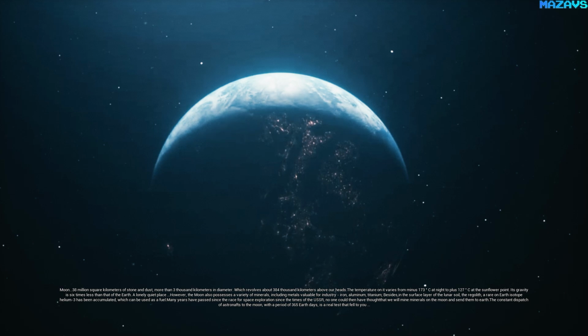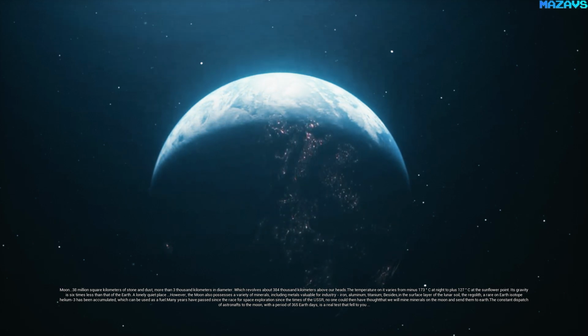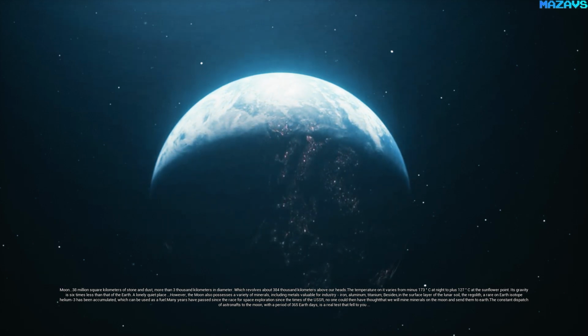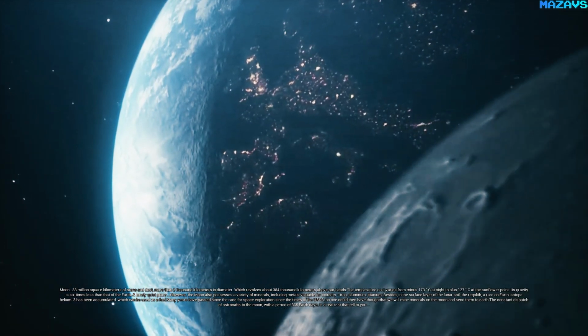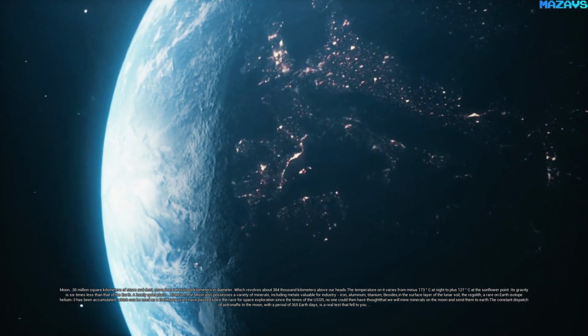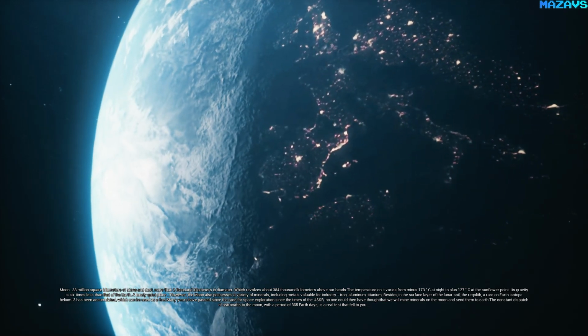Its gravity is 6 times less than that of the Earth. A lonely, quiet place, however, the moon also possesses a variety of minerals, including metals valuable for industry: iron, aluminum, titanium. Besides, in the surface layer of the lunar soil, the regolith, a rare on-Earth isotope helium-3 has accumulated, which can be used as a fuel.